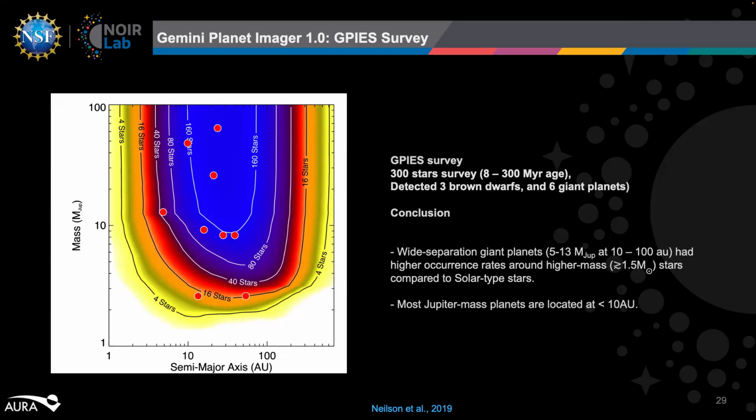The idea of this survey was to understand the planetary demographics, to understand how many planets they can find that favor the hot start planetary formation scenario versus the cold start, and how sensitive the GPI instrument was to finding these different populations of planets. From what I understand, GPI 1 was more sensitive to finding hot start planets because it could not achieve the contrast that it needed to find the cold start planets.